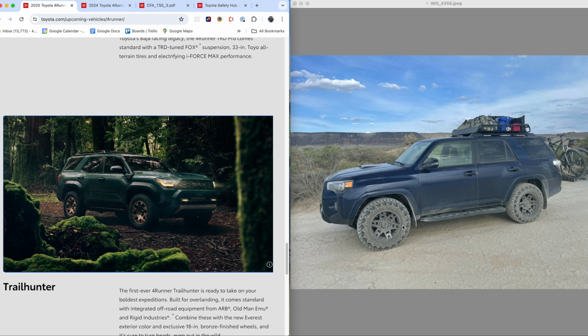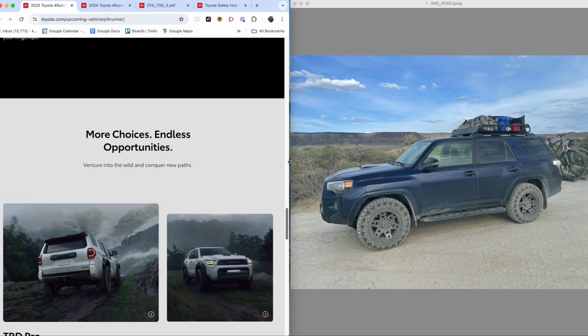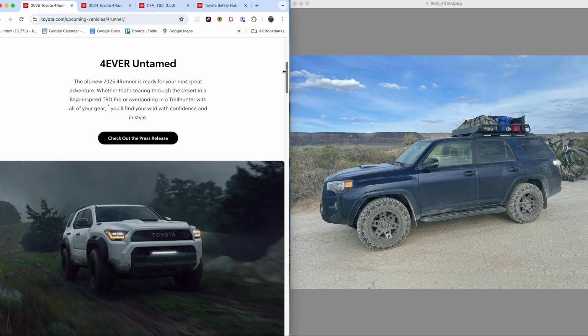These were unique to the Venture Edition for a limited time only. I think they eventually switched to a black one, but I think the gunmetal looks amazing. So it'd be great to see something like that optional either in the Trail Hunter or on the TRD Pro. Toyota has been known to kind of do that.